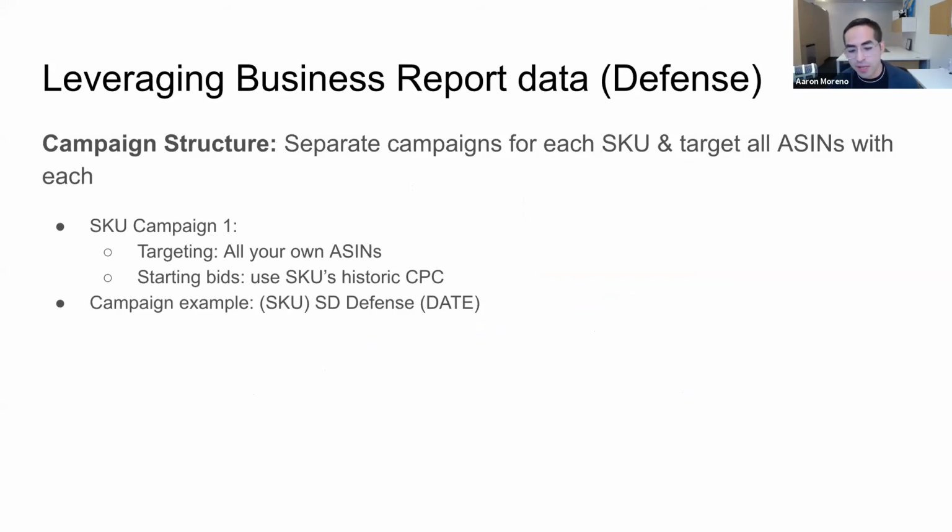And the reason we do that is just because we want to make sure that we're taking all of the placements. You could slice and dice that information and be like, okay, only target things that are complementary or do upsells or do downsells. Yes, if you have all the time in the world, definitely do that. That'll probably get you even better results. But if you're strapped on time, strapped on resources, this is a quick and dirty way to basically accomplish the same thing and still accomplish the goal of driving more sales, not letting people steal your sales. And so what we do is target all of your own ASINs. For starting bids, again, we use the historic CPC for the SKU that we're promoting. And that's our naming convention right there.